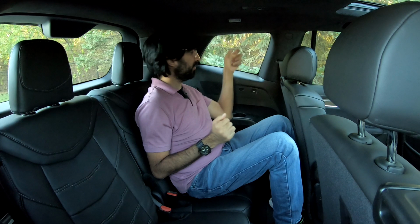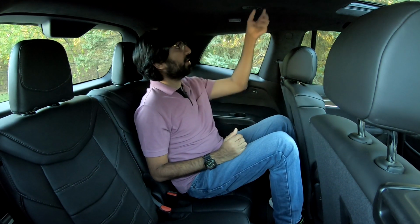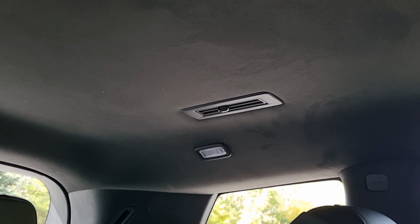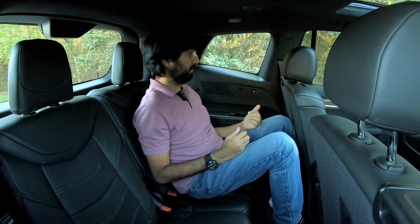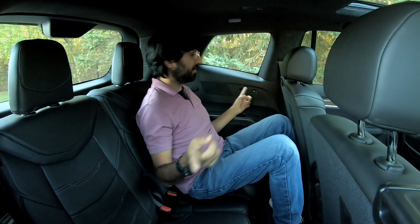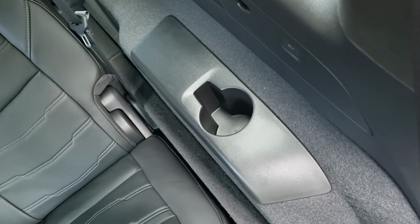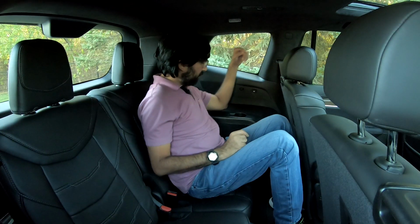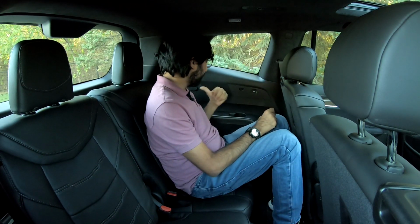There are windows also given, so it makes things a little more airy on the third row. There are also air conditioning vents too, so you can stay warm or cold during the winters and the summers respectively. Then there are two USB type C ports, as I mentioned, given on either side. Then there is also one normal cup holder that is given on either side too, so that can also act as a hand rest.